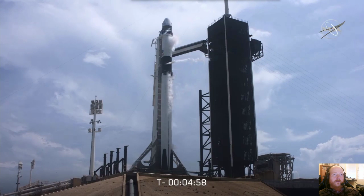Dragon has transitioned to configure for terminal count. Vehicle tanks pressing for strong back retract.